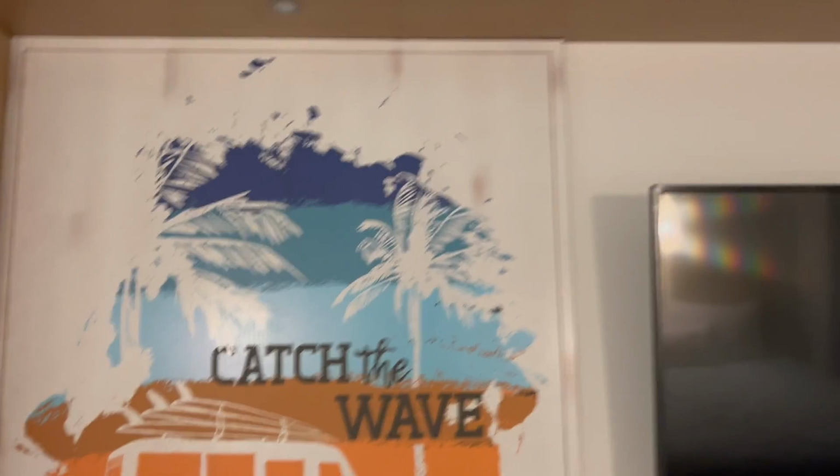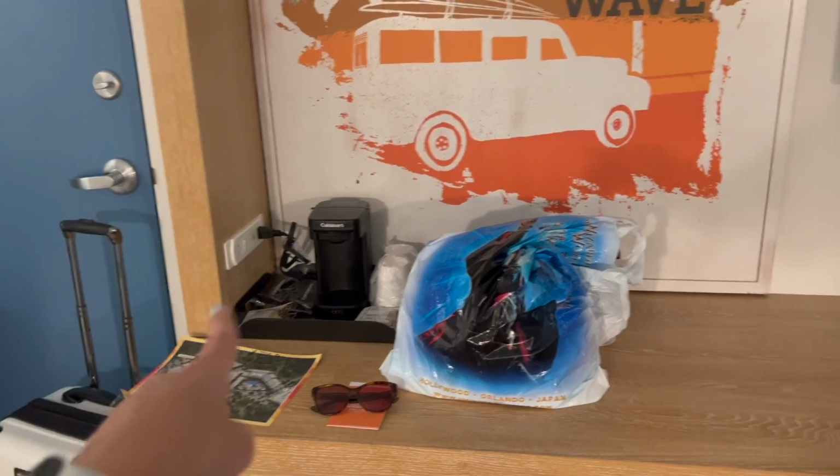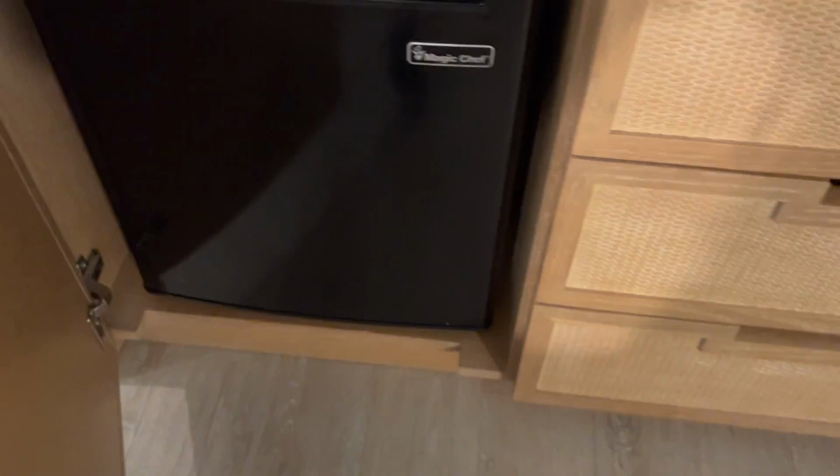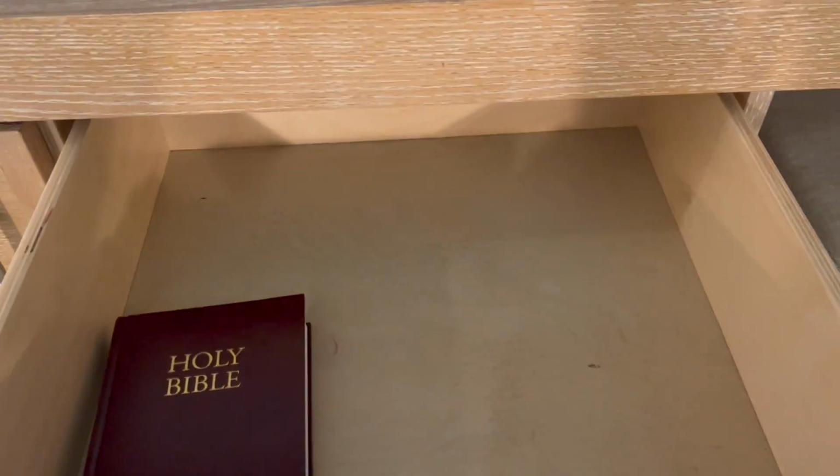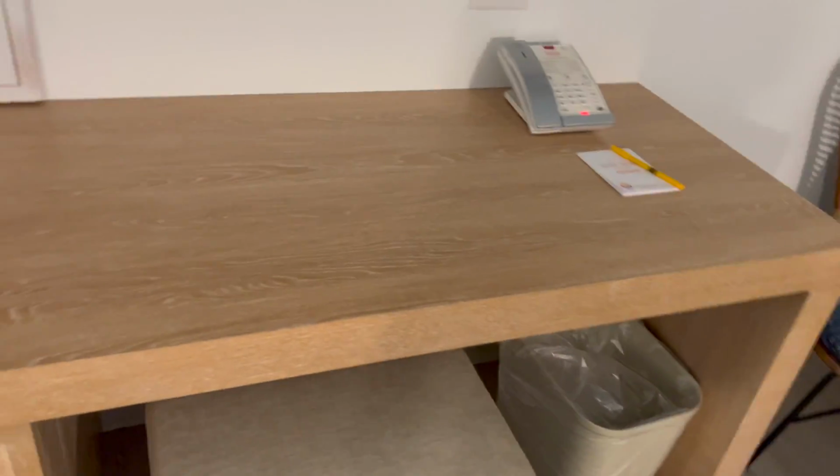Catch the wave. This is nice. I like this a lot. Under the coffee maker, here's the fridge, Magic Chef. It's small, but it does the trick. It's not that cold, but there's a fridge. We have some drawer space, 3 drawers. This is nice. It's like a little pull-out bench if you want to sit at the desk.